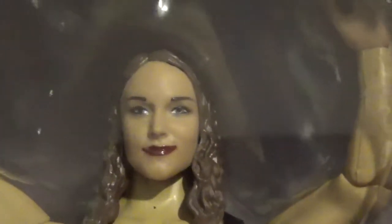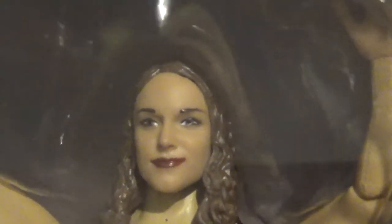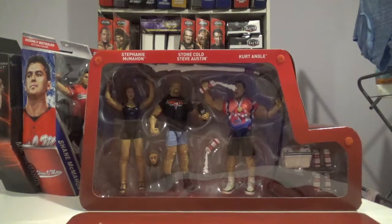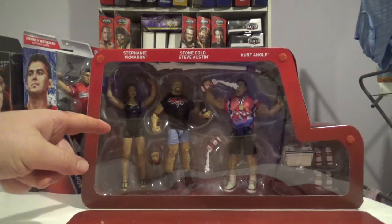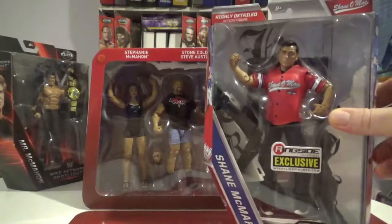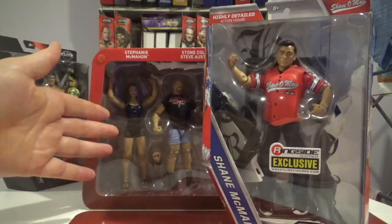Now taking a look at the first head sculpt, it doesn't look as though there's any earrings on there, or you can't see them at least. But when we take a look at the second one, you can actually see they have added the earrings in there for an extra bit of detail, which is really cool. But yeah, I'm not really a huge fan of this set. I really like this Stephanie McMahon. I just wish that Mattel would have released it on its own in this kind of packaging. I think this figure would have done really well.